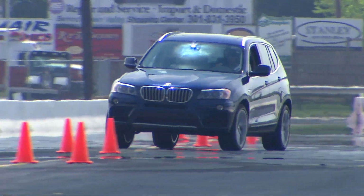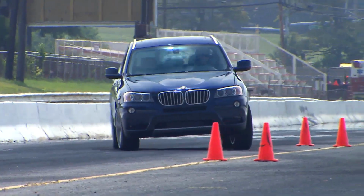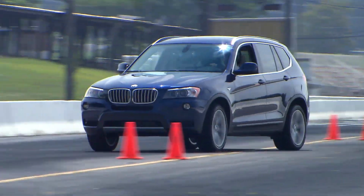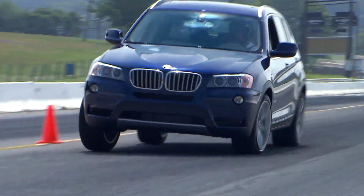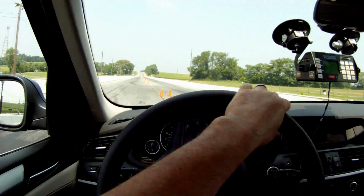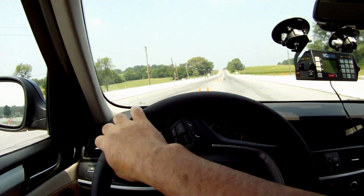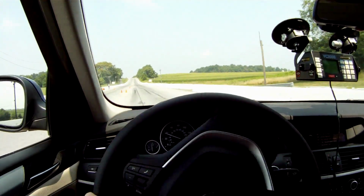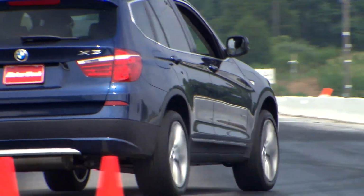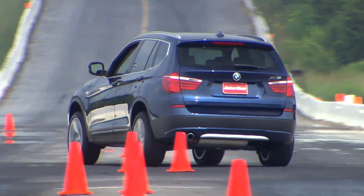Handling is very responsive, but the X3 does still feel tall, and there is some head tossing, at times feeling almost like a traditional body-on-frame SUV. But on the track, traditional BMW was more the feel, as it scooted through our slalom course like a 3 Series sports sedan, which is to say fast and well-balanced despite that taller center of gravity. Steering is among the best we've felt in an SUV.